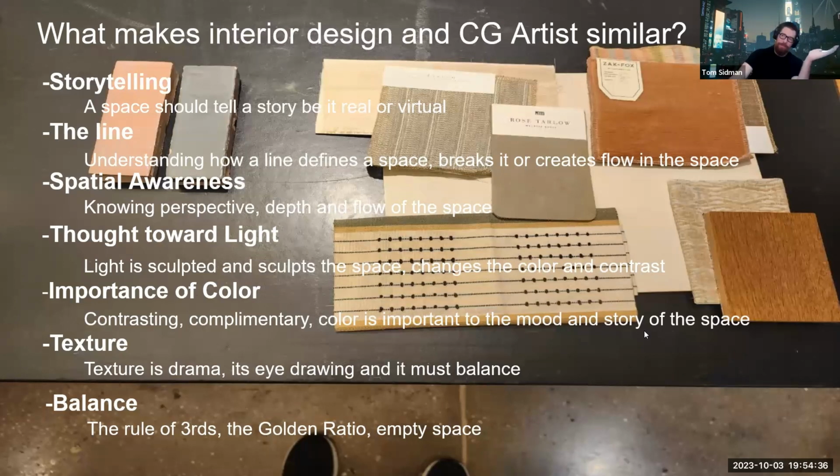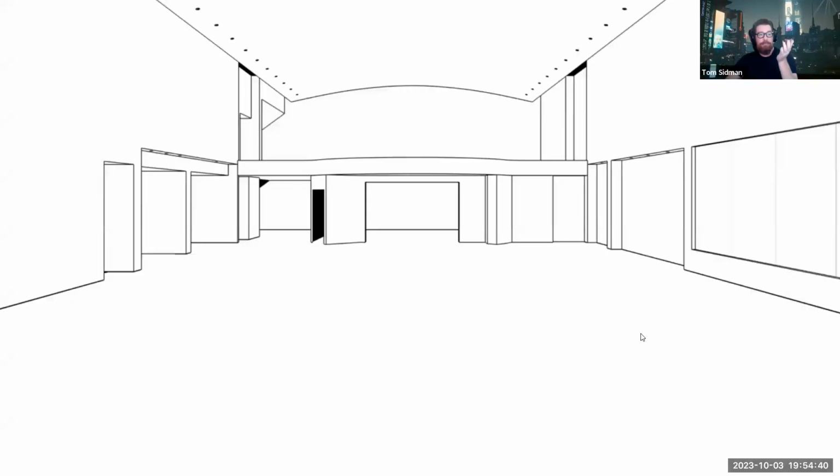So I've given you all these terms, and let's apply them and talk about them a bit more and put it together. This is what I like to call the storyboard. I do this in 3D. It's a white box render.